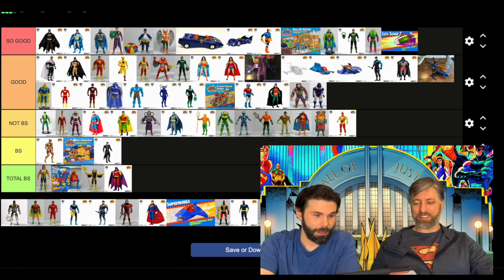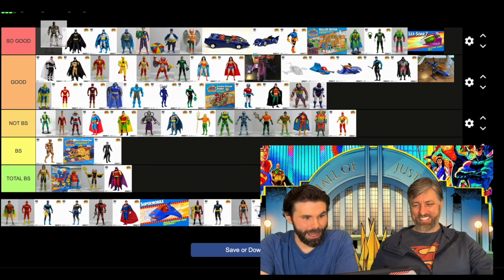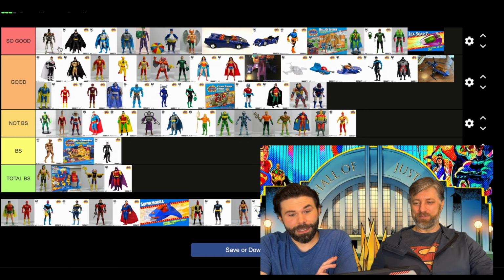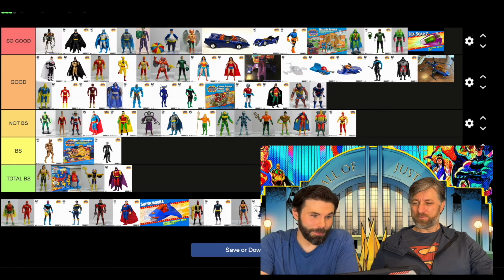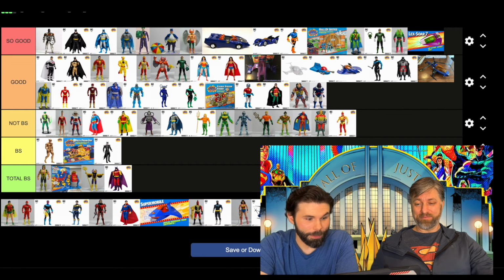Yeah. I always thought his outfit did look a little funny. Yeah, he was bulky, but I mean that's fairly comic accurate for the time too. Yeah, 100% agree. I have to put him up there. He's an awesome figure. The fact that he goes for so much shows how awesome he is too, and so rare. So I'm putting him up at the top of so good for now. I didn't know he went for that much, so that's shocking to hear.